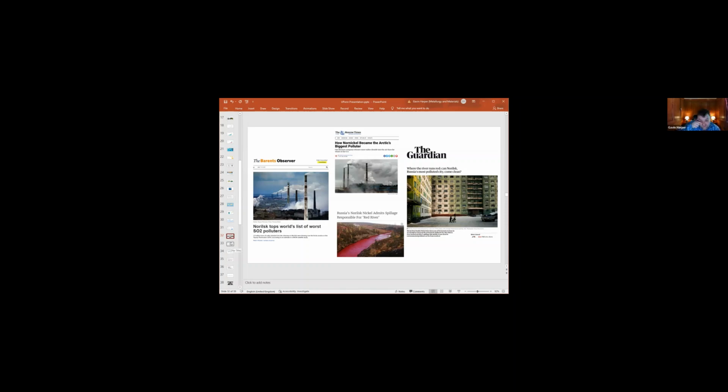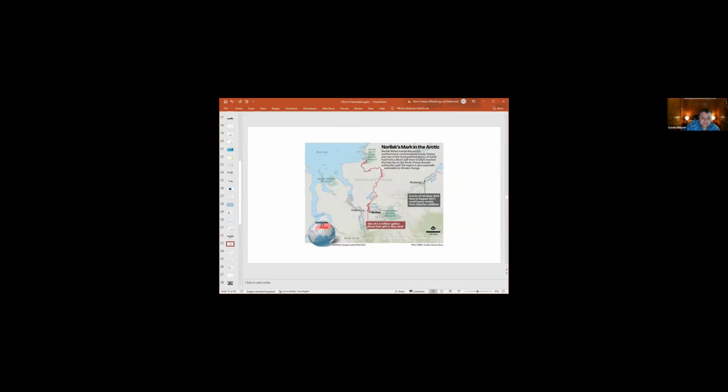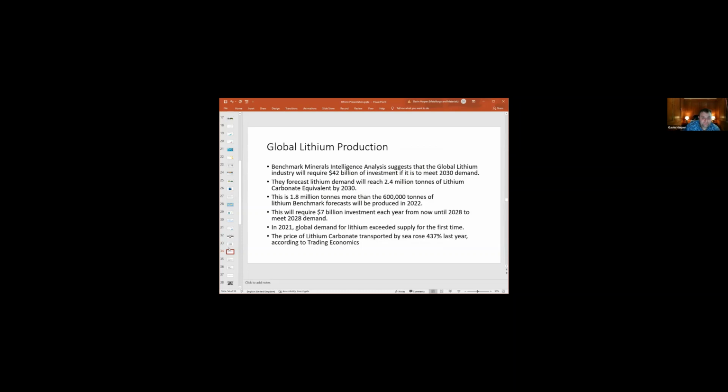There have been efforts within Russia to clean up Norilsk, but there's still significant environmental impact, and you can see the impact of some of the industrial accidents that have happened there, diesel spillages, and how these have then created enormous environmental problems downstream as a result of production there.